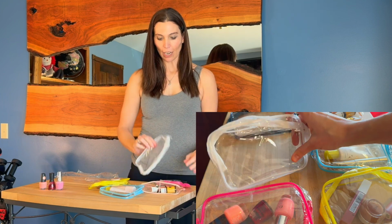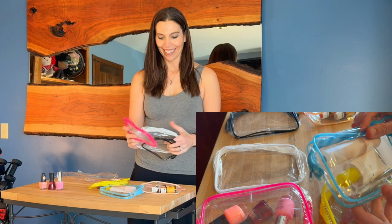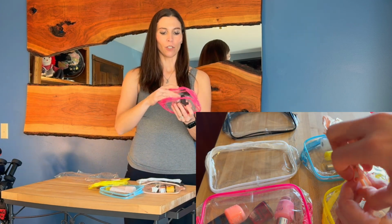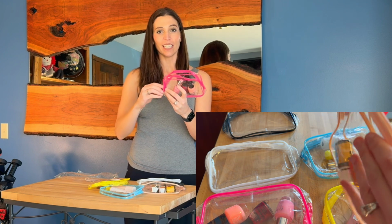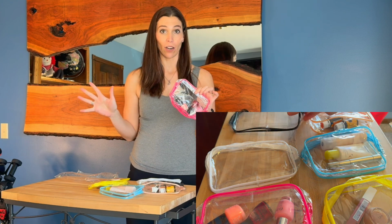So I really appreciate how easy these are. I love the colors, especially this pink one. These are really nice and handy. And I also appreciate the waterproof design, because if you did get something that happened to leak, you know that it's in there and not all over your luggage.